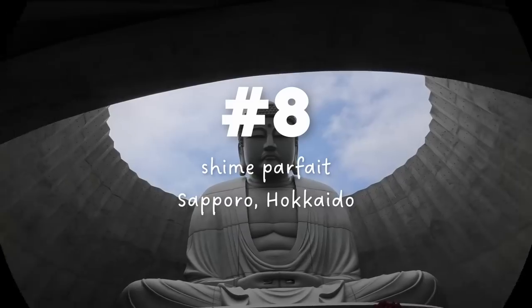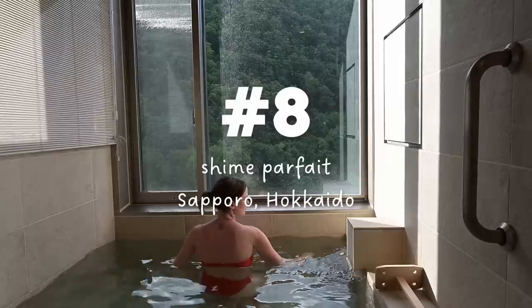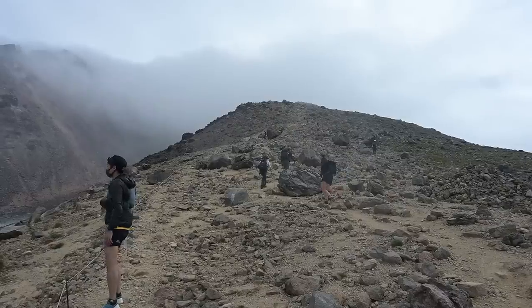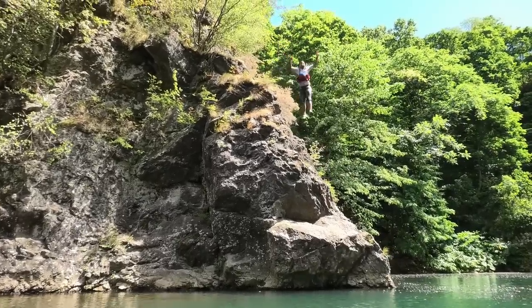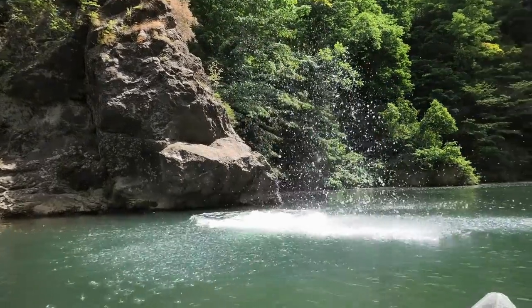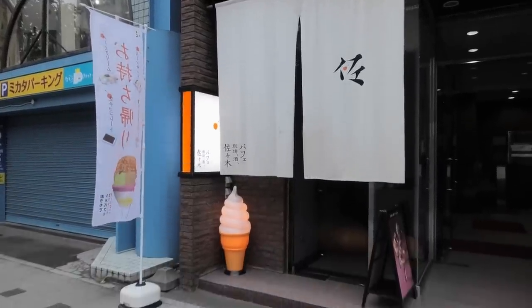Number 8, we are headed to get something a little bit sweeter in one of my favorite prefectures, Hokkaido. If you don't know, Hokkaido is really famous for their outdoor adventures and excursions. They have an amazing food scene, specifically their dairy products. Just got to Sasaki Parfait Shop, so we're gonna go inside and try some specialty Hokkaido Shime Parfait.